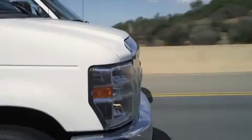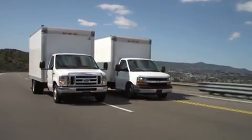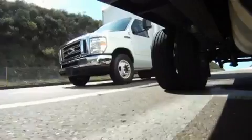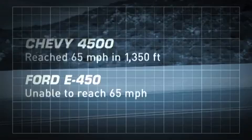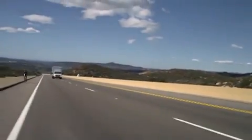We'll stabilize the vehicles at 50 miles an hour, gear selectors at their highest forward position. Then we'll accelerate at full throttle and measure the distance it takes to go between 50 and 65 miles an hour. So what happened? The Chevy got to 65 miles an hour in 1,350 feet. And the Ford? It couldn't even get to 65 miles an hour going up that road.